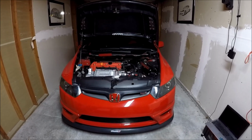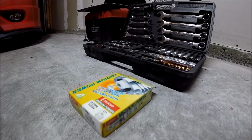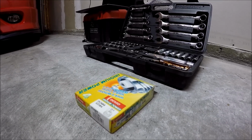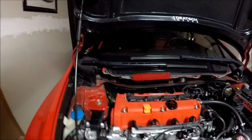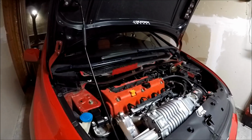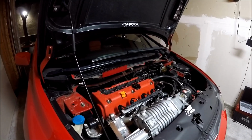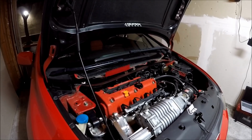At first I thought it was just bad spark plugs. So I went ahead and picked up a new set of Denso IK24s. They are the same spark plugs that were in my car before I started having the misfires. I gapped them to 0.22 and put them in, but I was still getting misfires.